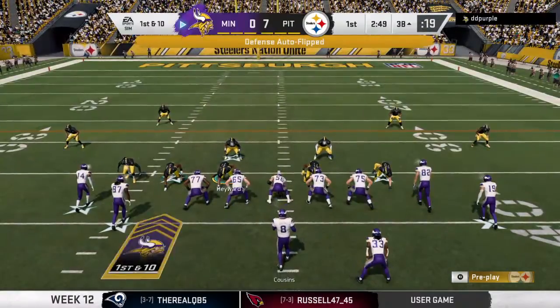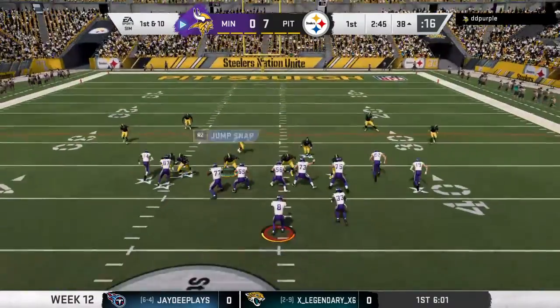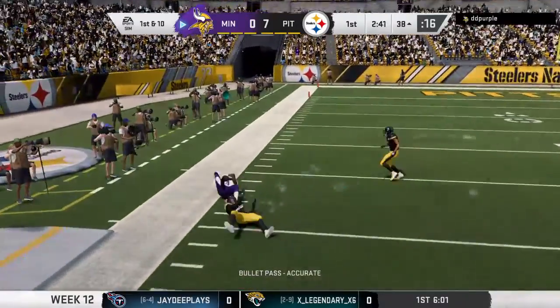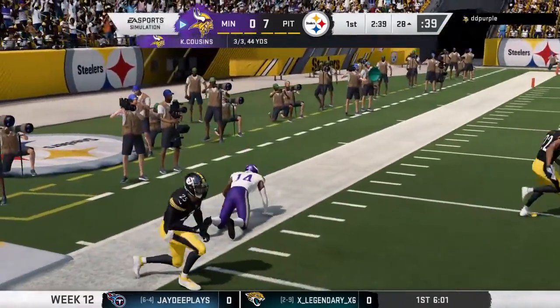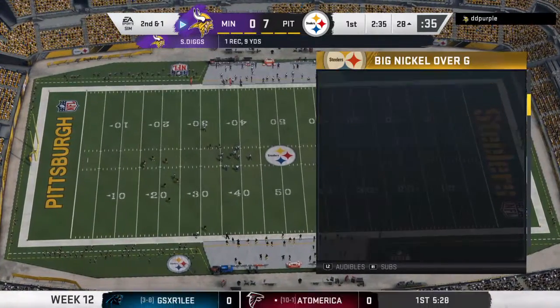Operating out of Steeler territory now. Here's 1st and 10 at the 38. From the shotgun, it's Cousins. He's got it complete to Stefon Diggs. A good gain of 9 before he's brought down at the 28.